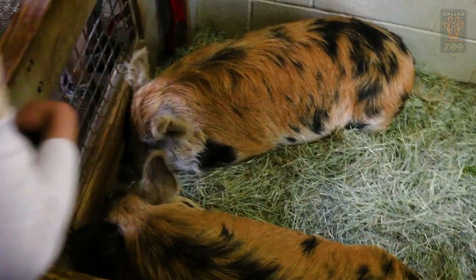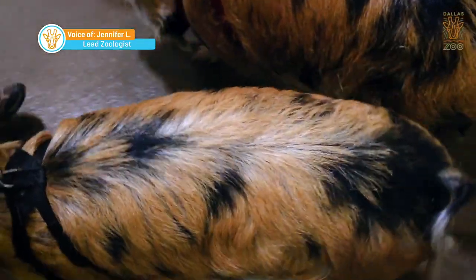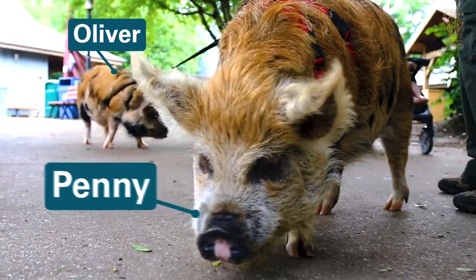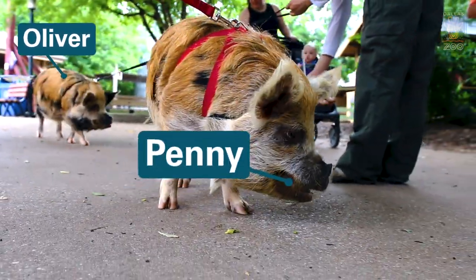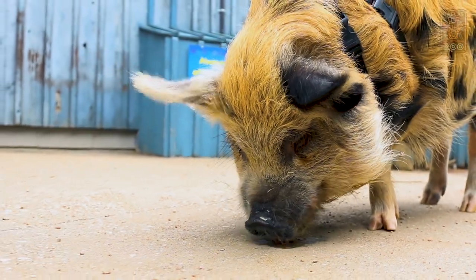Today we're going to take the pigs to meet our otters. These are called Kunekune pigs. They're a smaller breed of pig. It's a breed originally from New Zealand. These guys are 3 years old, but they're about full grown.